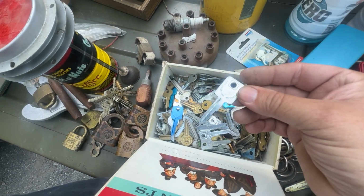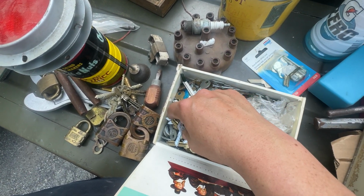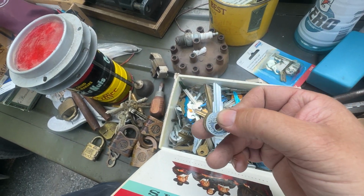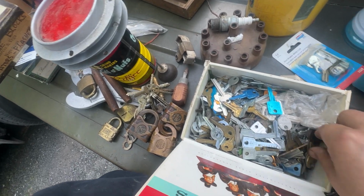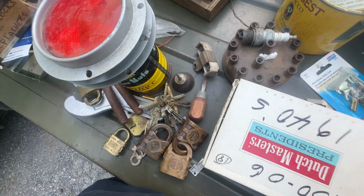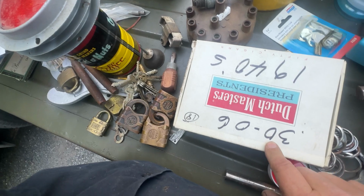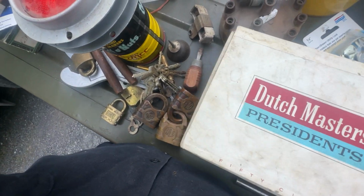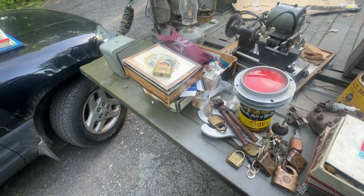1970s GM. Another one. Probably some AMCs that look very similar to that in there too. A lot of lock keys. These are all for like cabinet locks, locks on toolboxes, things like that. Got quite a few of those. You can see at one time he had this box labeled 30-06, 1940s. Wish the ammo would still be in there. I would definitely have bought that. But there you go. That's the haul.